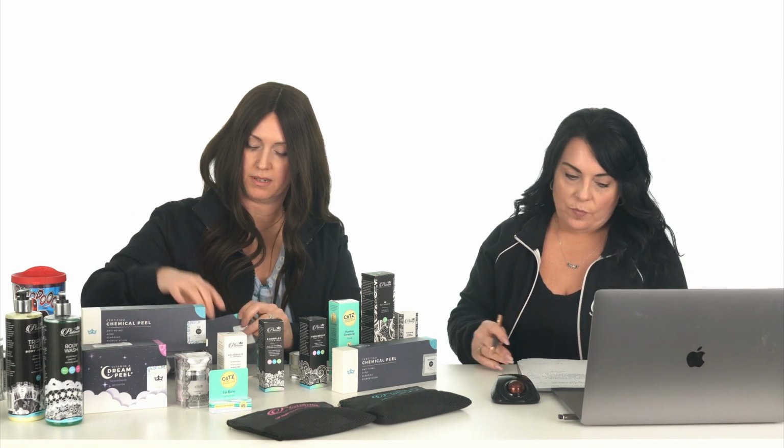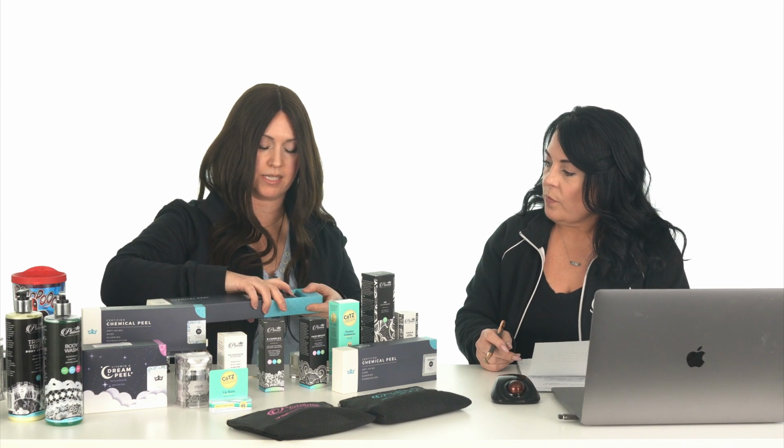So when we're talking about the little baby peels, these little guys, the 5 ml bottles, you will get a good 3 layers from each one of these bottles. I mean, these are full. There's a lot more liquid in here than you think. You will get a good 3 layers from this bottle.